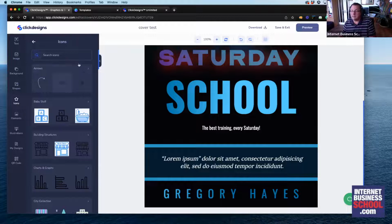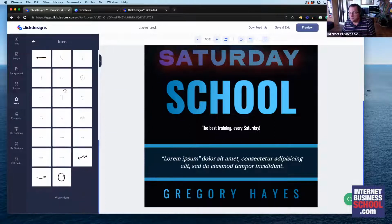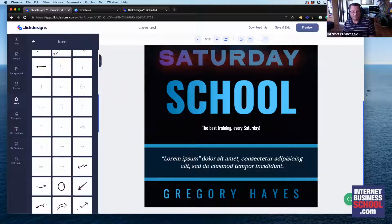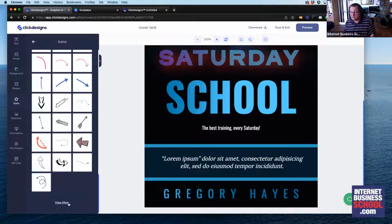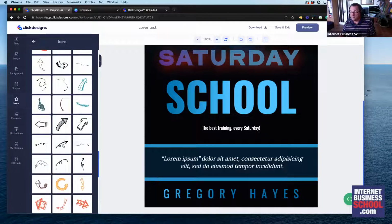Icons you can add in. Again, these are more line-ish icons, but they're really useful for building up if you're making an infographic yourself. These sort of things would really help. If you're making an interesting page, you can just pick and choose through. Okay.